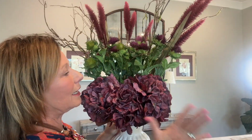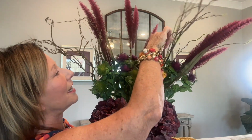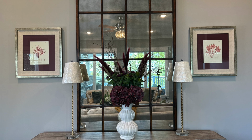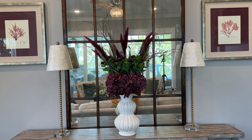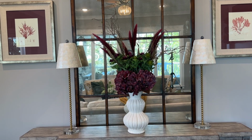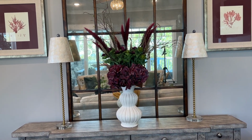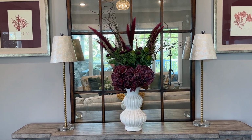It's like 3 layers. We've got the hydrangeas and then the thistles, and then behind it we have the branches and the taller. I mean, literally these are the accidents that happen. Number one, I just told you, I did not arrange those. I had them laying down. I picked them up, put them in there, and they were just in that order and looked beautiful to me.